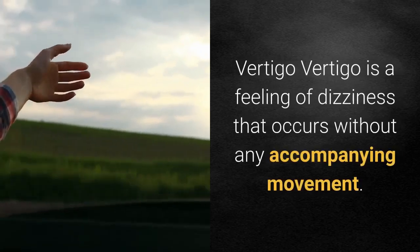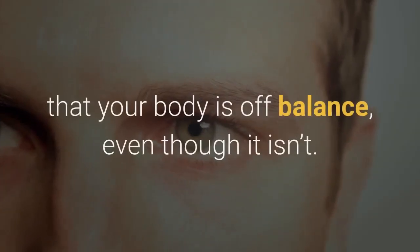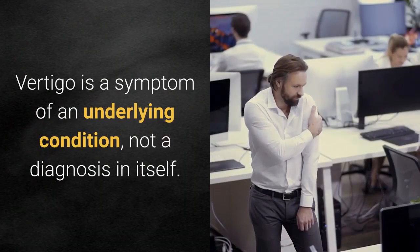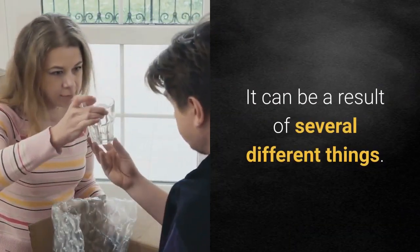Vertigo is a feeling of dizziness that occurs without any accompanying movement. It's caused by your senses telling your brain that your body is off balance, even though it isn't. Vertigo is a symptom of an underlying condition, not a diagnosis in itself. It can be a result of several different things.